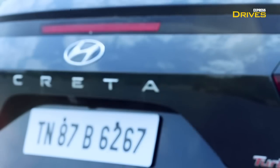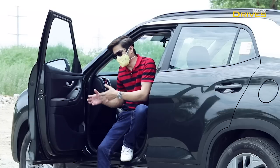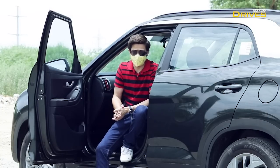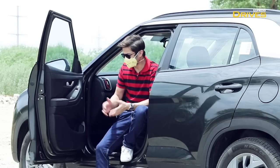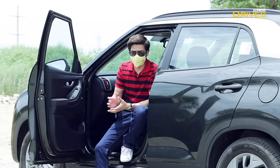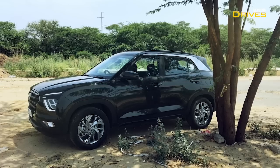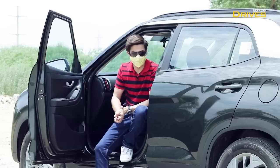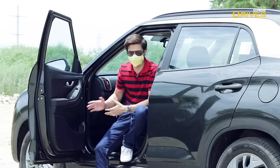Well, I personally think the Creta is a very good package. Whether it can beat the Seltos or not, that warrants a one-to-one comparison, which we will do in a short while from now. But for now, what I can tell you is, if you go in for either of these two vehicles, you won't be going wrong. The only difference is that the Creta, being a newer one, has some more features than the Seltos. The Seltos has a better looking design and also the option of a manual gearbox with the turbocharged engine, which is not there in the Creta.